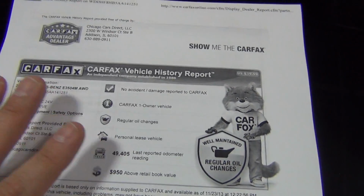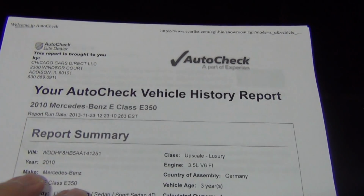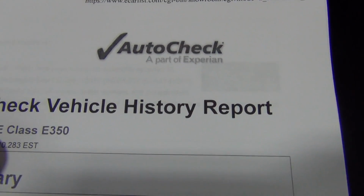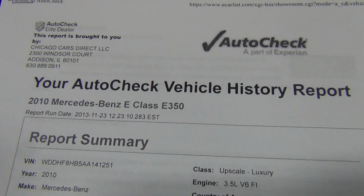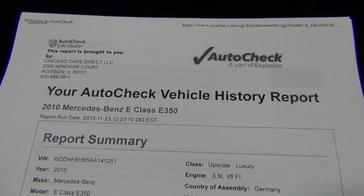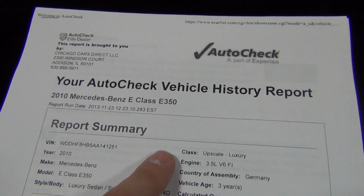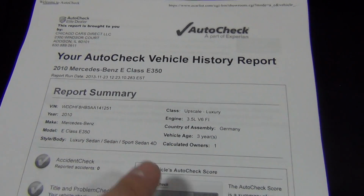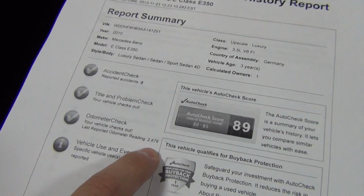So we use Carfax, and then if you go over here, this is the AutoCheck report that we ran. We run 2 reports just because we really want to make sure the history is good on our vehicles. But this report is used by a lot of insurance companies. And the nice thing about this report is it gives you some information that if it doesn't show up on the Carfax report, it'll show up on this report.